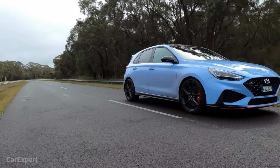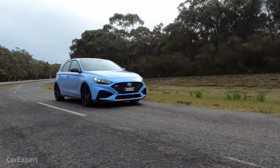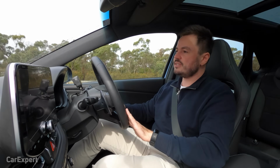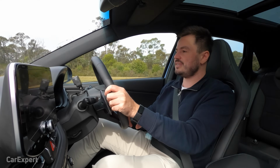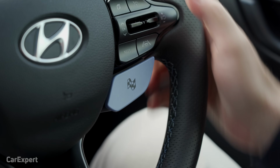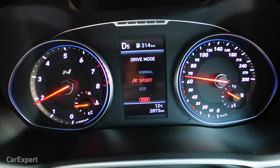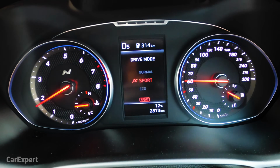And right now the road that we're on is typical of a country road. It's got bumps, it's sort of all over the shop, and it's handling it really well in its normal mode. You do have a stack of different drive modes to choose from though. So on the steering wheel here you have a big blue drive mode button, matches the exterior color of this car, and then a big flag which is your N performance button. So your drive mode allows you to go between normal, sport and eco. Each of those modes will do something different in terms of the way the car feels.